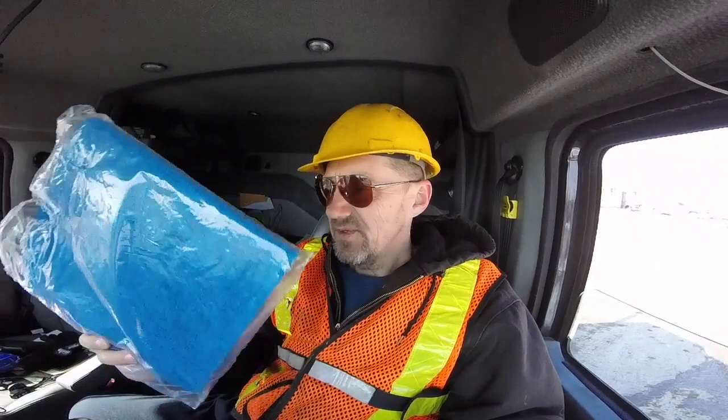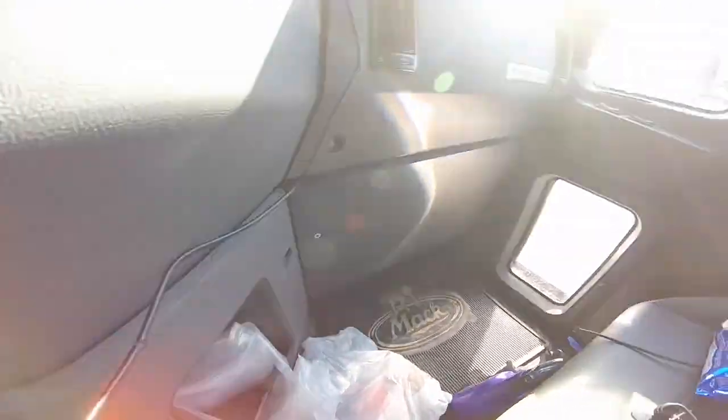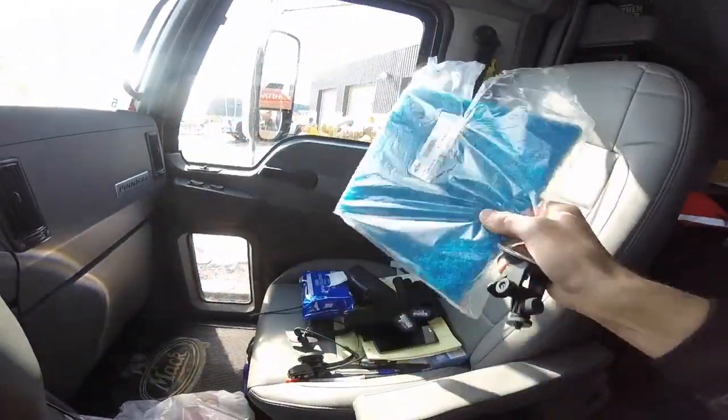And in other news, I bought this filter, that's my cabin filter, because the one I washed was no good. But these are like $20 Canadian, maybe 15 US. It goes in there. Tonight probably I'll have time, I'll just open this board in front of the passenger seat and put this in.